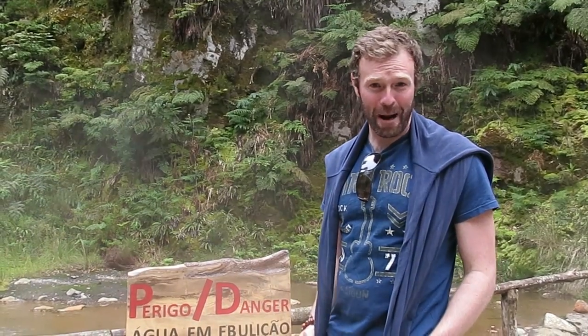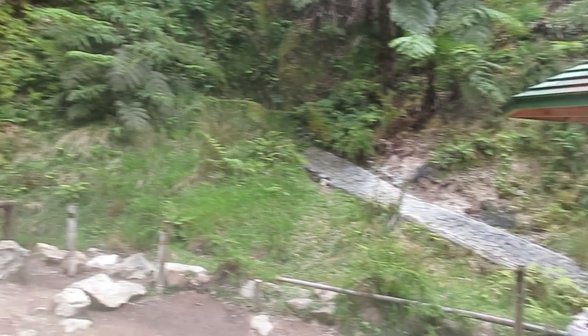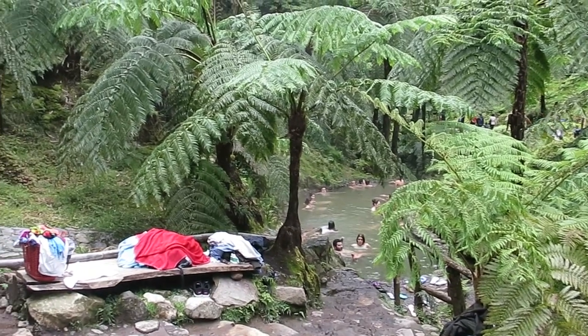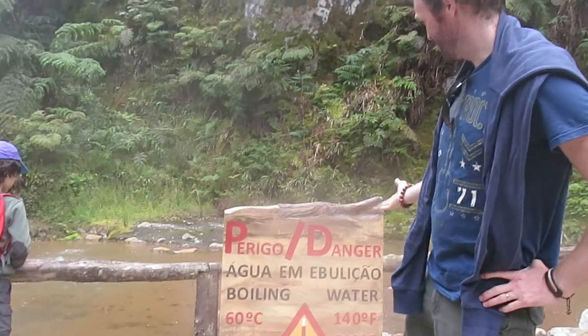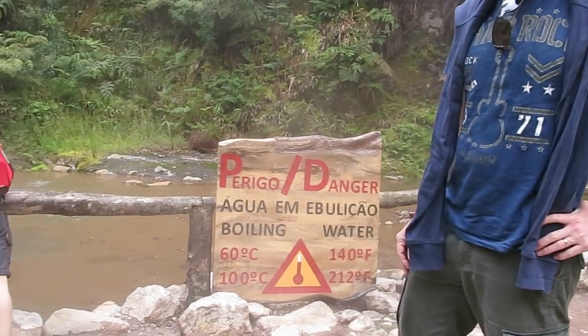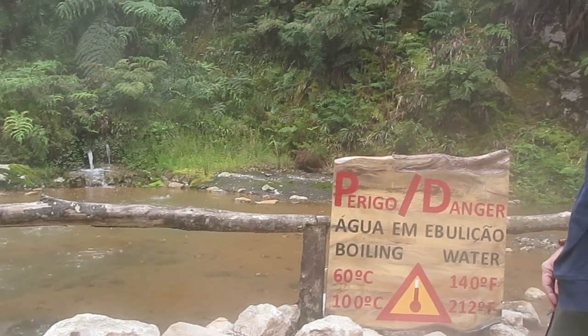As you can see, we're surrounded by thermal springs. Now, the ones over here are perfect for having a nice relaxing bathe in. However, the one here behind me, 60 degrees to 100 degrees Celsius, boiling water. You can put your egg in it, but I wouldn't jump in it.